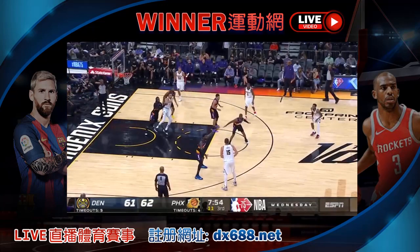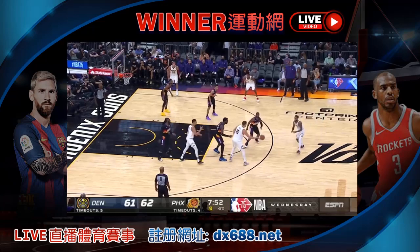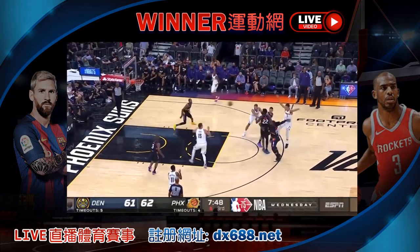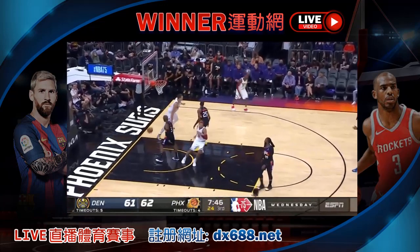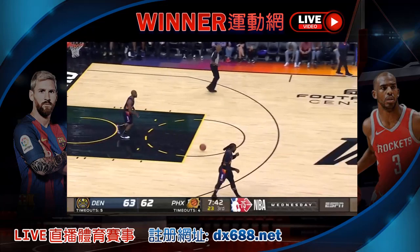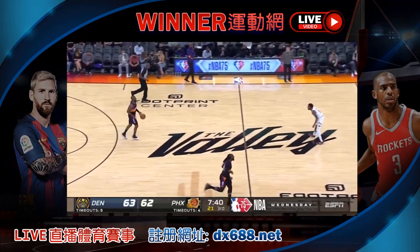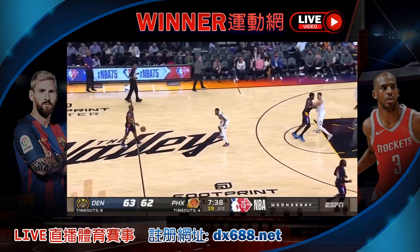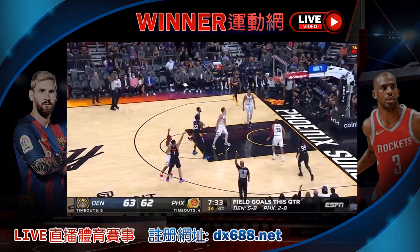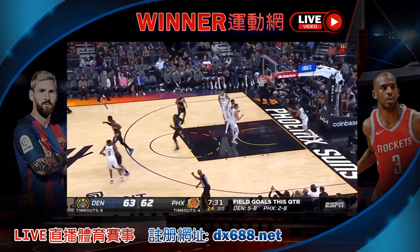Very good team defender without being an individual defender. So I think that should be the next growth for him, is understanding all the defensive schemes. Nice pass inside. Good team play by Michael Porter Jr. Finds Jokic. And look at this. The Nuggets have stormed back, usurping the Suns 63-62 as we approach the midway point, but not for long.